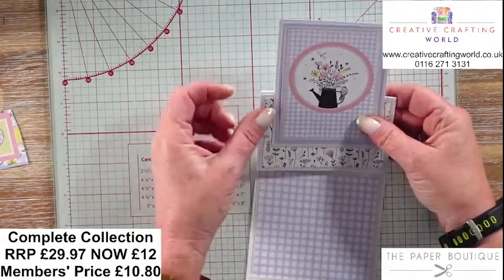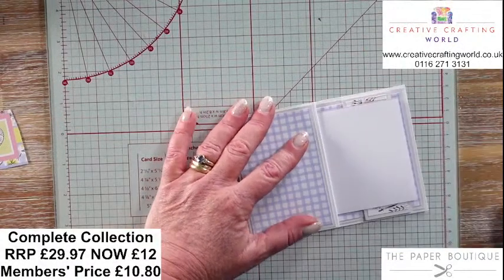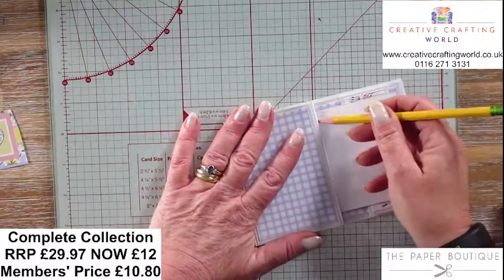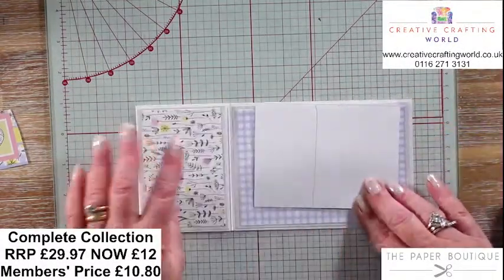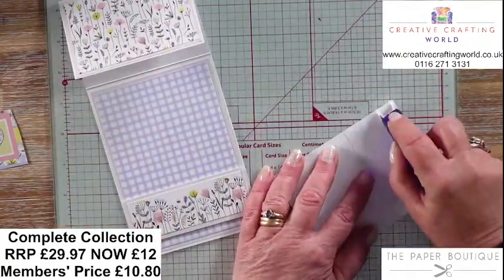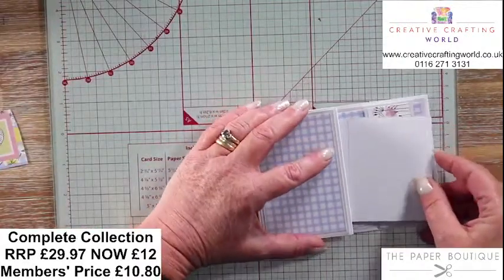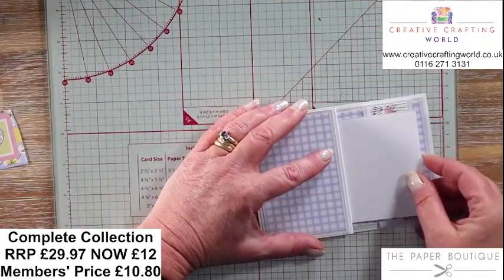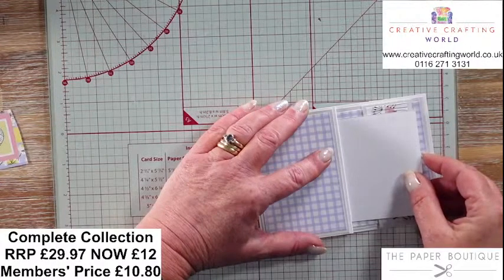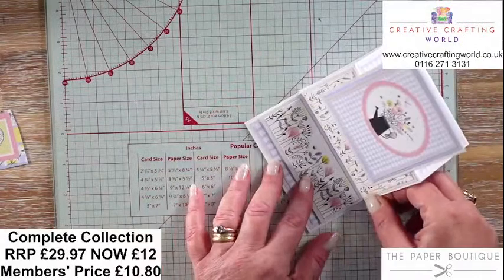So what I'm going to do is fold that over, line it up, and then just draw a pencil line down there. And what that's going to do is just tell me whereabouts to put my adhesive. So that's going to sit there, and then I can fold that back over and just get that so it's in the middle and stick down. And then I know that that's in the right place.